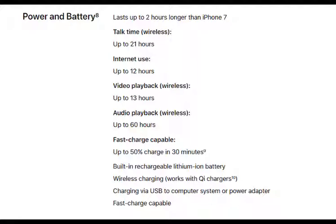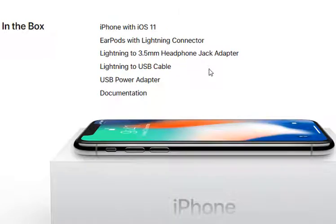About the power and battery, I guess it lasts 2 hours longer than the previous iPhone 7. The talk time lasts up to 21 hours, internet use up to 12 hours, video playback up to 13 hours, audio playback up to 60 hours. It also comes with fast charging, up to 50% in 30 minutes. What we get in the box is iPhone 10 with iOS 11, earpods with lightning connectors, a USB power adapter, a lightning to USB cable, and some documentation, that is the user manual and so on.